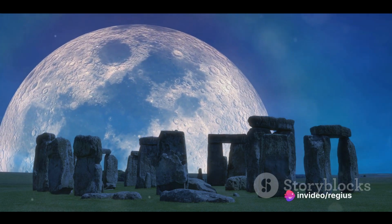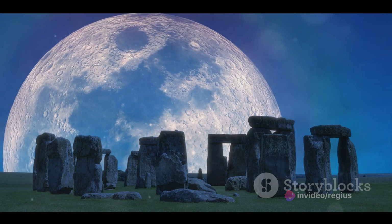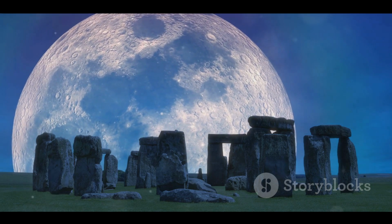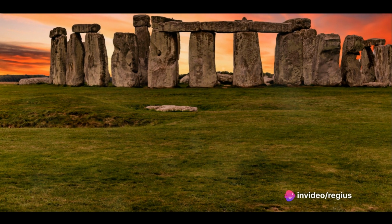Ownership of Stonehenge rests with the Crown. However, its care and management are entrusted to English Heritage, a charity that looks after over 400 historic places across England. The surrounding land, teeming with Neolithic and Bronze Age monuments, is owned by the National Trust, ensuring that the entire landscape around Stonehenge remains preserved and protected.